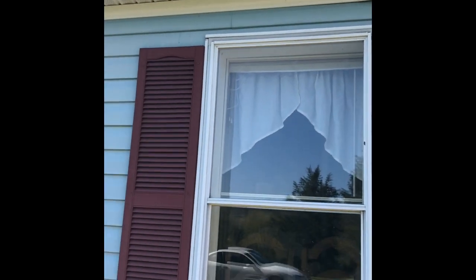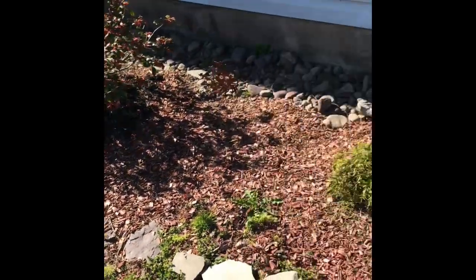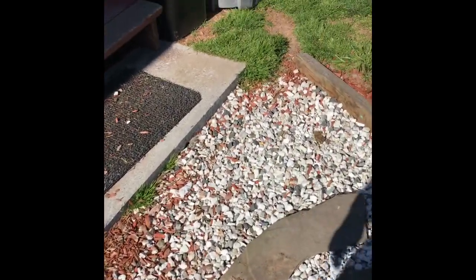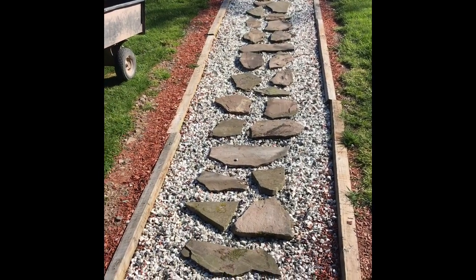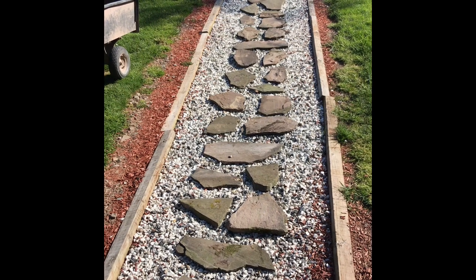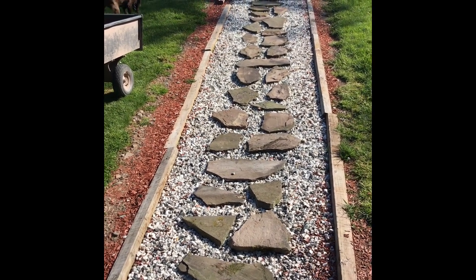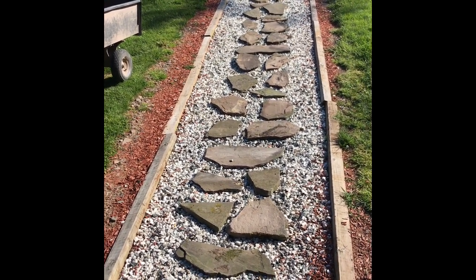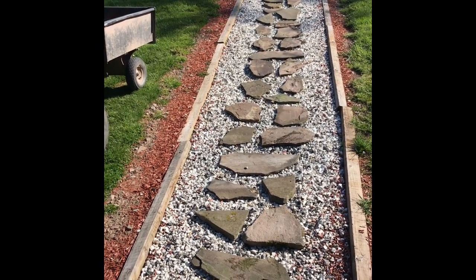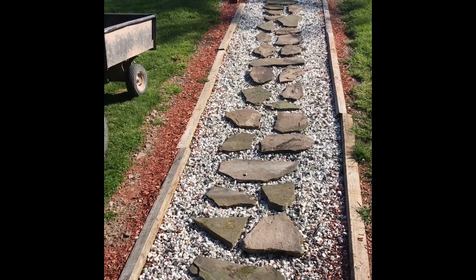So, let me take you over by the smoker and the new evaporator that I'm going to use this next year for making maple syrup. I put some flat stones on the sidewalk there. That landscape timber up there, I've got to dig that out and put it back in. But yeah, we've been pretty busy. And again, we'll chat with you later.